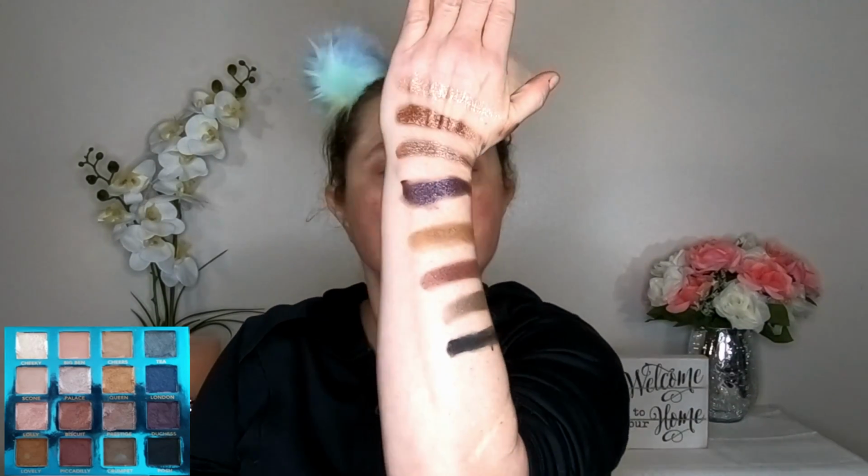So there are those. Those are nice, not even gonna lie. They go on nice. There's a few colors that aren't pigmented as great, but they definitely are buildable. I am not going to complain so far. This palette is good. Like when you guys see the next hand, you're gonna agree with me, I think.